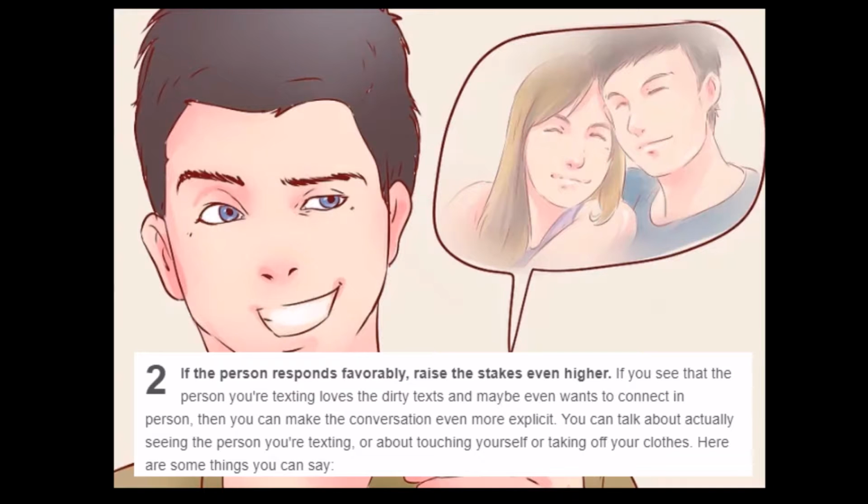Alright, number 2. If the person responds favorably, raise the stakes even higher. I feel like Michael's just going to start talking quieter and quieter for each one. Yeah, I was hoping, okay, maybe we'll get a WikiHow that's not too embarrassing to read aloud, but... well. John Paul's reading the finished strong one, so... You're in the wrong business, then.